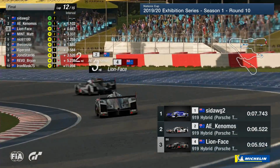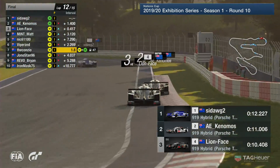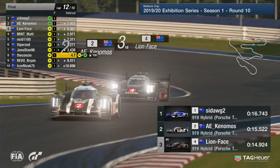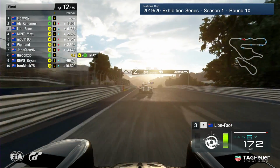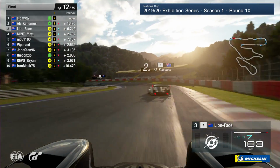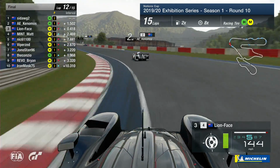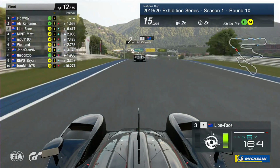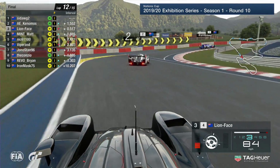Right, well, we were talking about Lionface a little bit earlier. The gap was 1.3 last time we checked in, and that was less than a lap ago. It's now 4/10. But that said, Side Dog at the front has pulled away. So the gap between Side Dog and Lionface is probably fairly similar to what it was. But certainly Kenemos is just starting to fall away a little bit in this one. Interesting race, this. These three all involved, Side Dog with a big advantage, but it's definitely far from over.